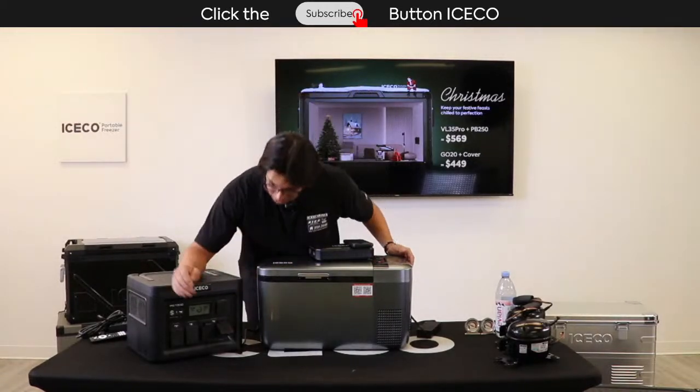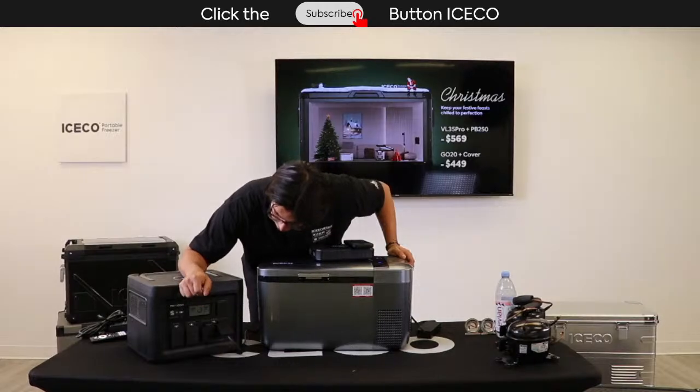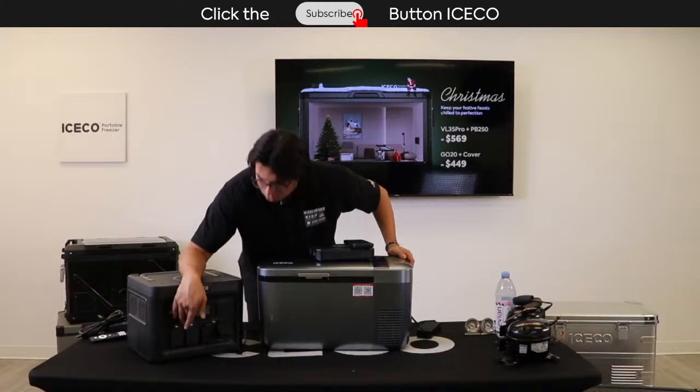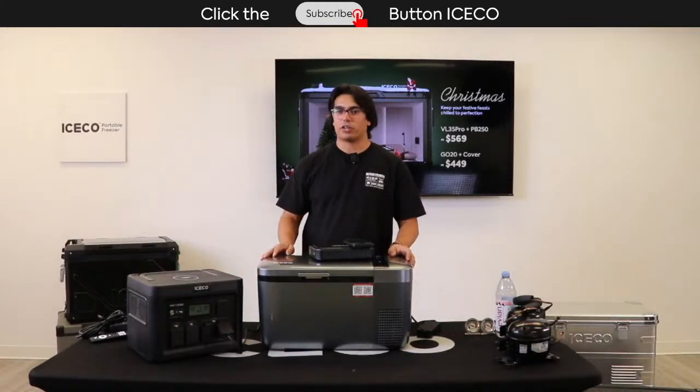The cool thing about the display, it will actually tell you how much time you have left for powering any of your fridges. So it'll tell you how much consumption there is that's coming out of the fridge, or whatever item you're using. It'll tell you how much wattage it's pulling, and you can toggle between AC and DC, and you have a digital display to pretty much monitor all those items.